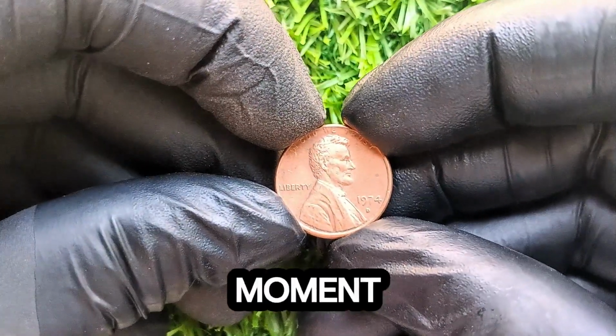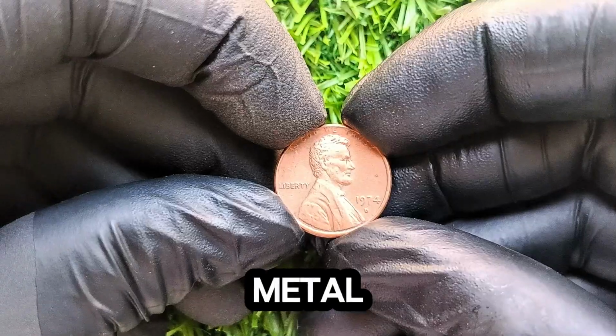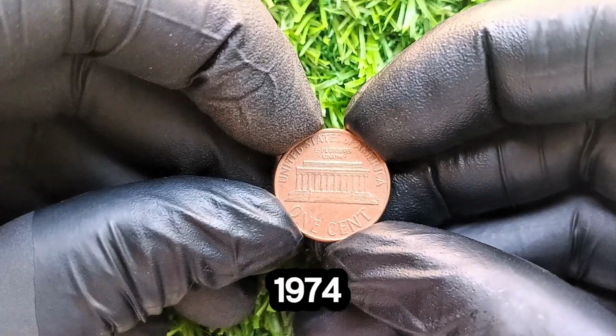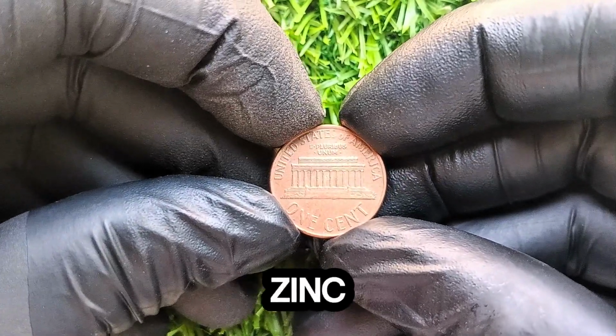They represent a moment in time when the mint was testing cheaper alternatives to copper due to rising metal costs. A few coins slipped into private hands, and those survivors became legends. The standard 1974 D cent was made from bronze, a mixture of copper and zinc.